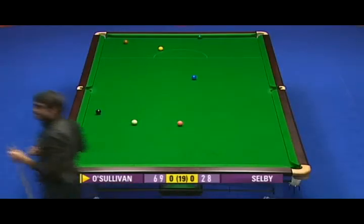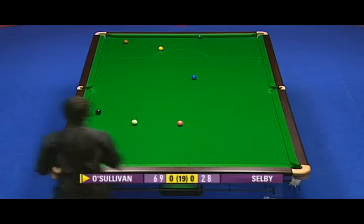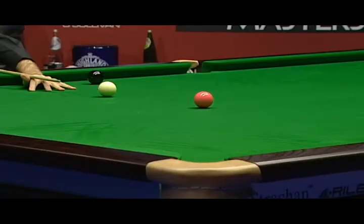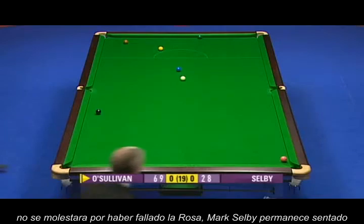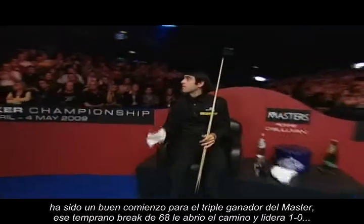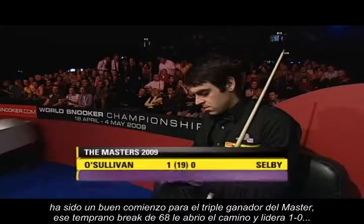He won't bother about missing the pink. Frame. Mark Selby stays in his seat. It's been a good start for the three-times Masters champion. That earlier break of 68 paved the way for him, and he leads 1-0.